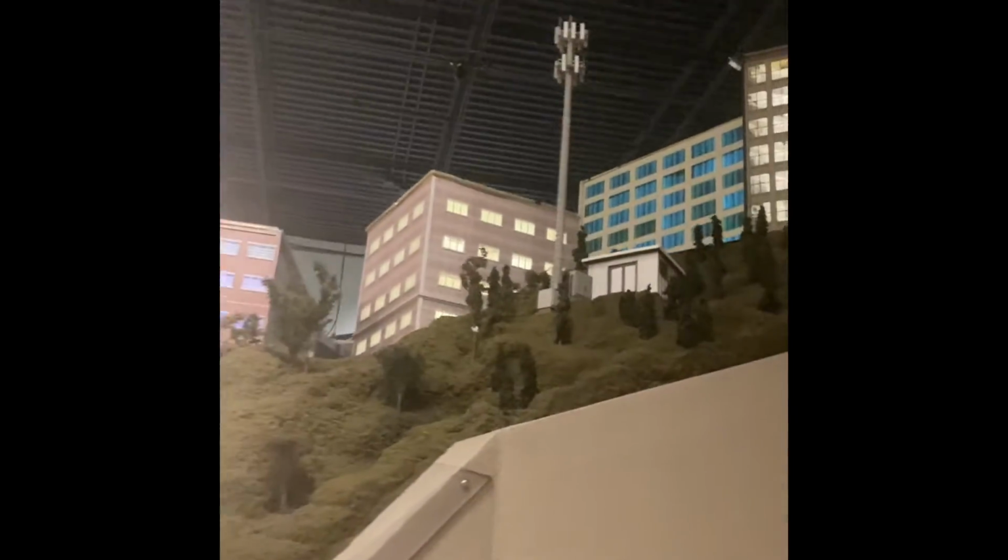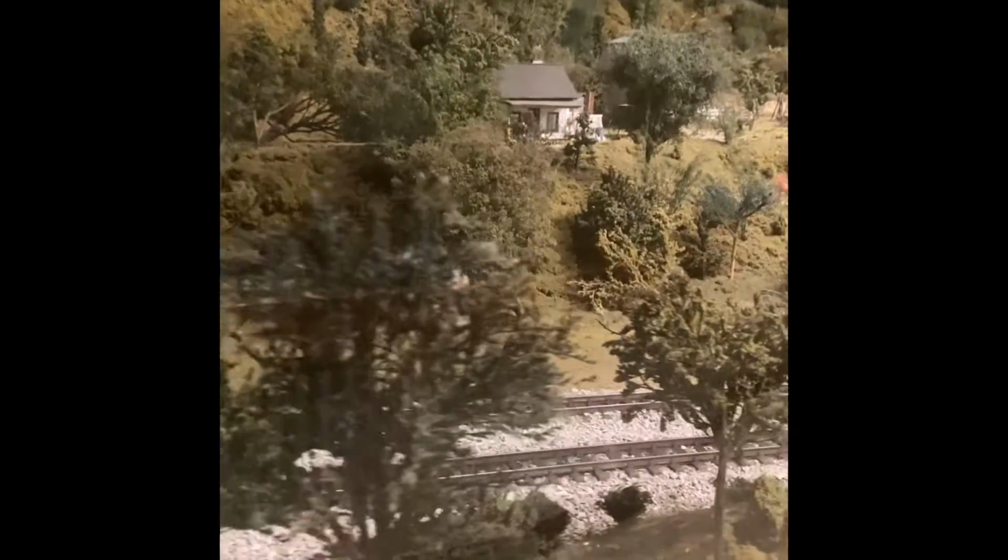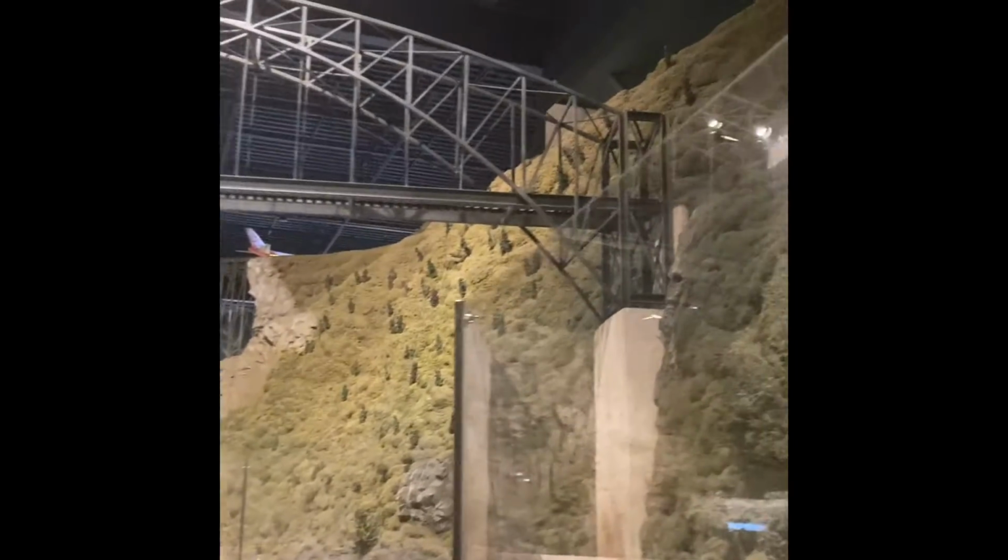They're having a campfire. Nice little tunnel back in here. Oh, this is so realistic. I love it. I freaking love it. Up there. That big, gigantic trestle.